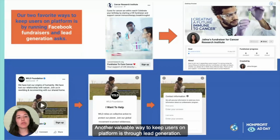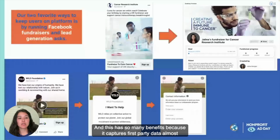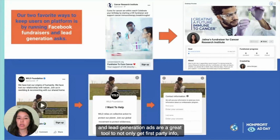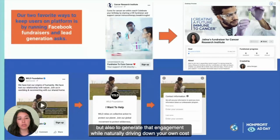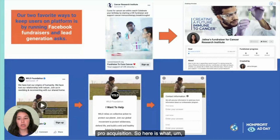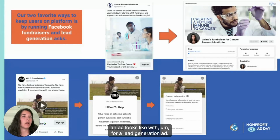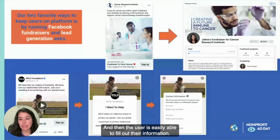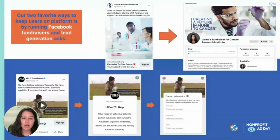Another valuable way to keep users on platform is through lead generation, and this has so many benefits because it captures first-party data almost instantly with minimal clicks. And lead generation ads are a great tool to not only get first-party info, but also to generate that engagement while naturally driving down your own cost per acquisition. So here is what a lead generation ad looks like. It looks like a normal ad as well. And once they click on it, a little synopsis will pop up for what it's about, and then the user is easily able to fill out their information.